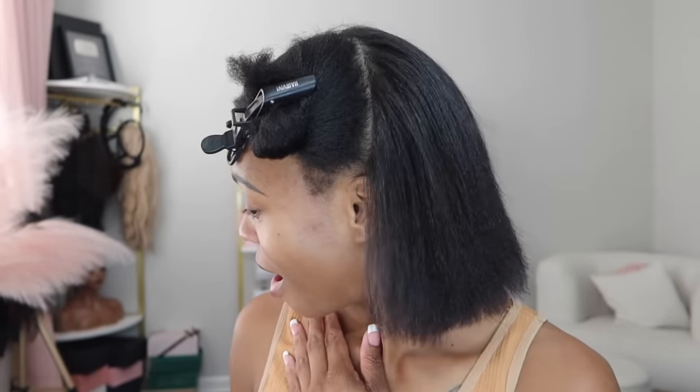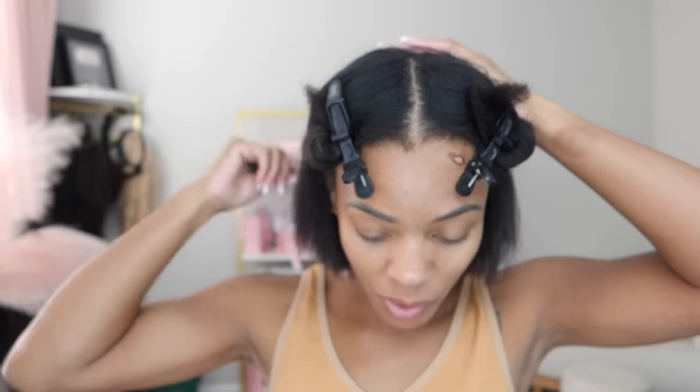Bro. It is no way. It's giving, I straightened my hair on like 375 or something. She even got a little bump, little body with it. I'm shook. I'm shook. This is crazy. Okay, let's keep going.